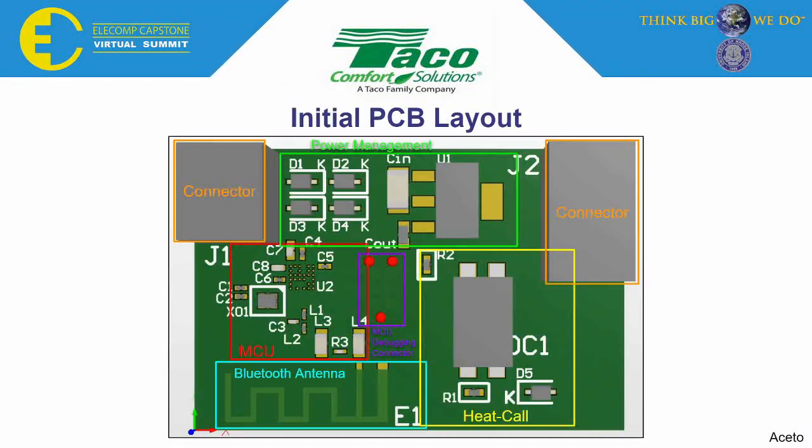Thank you, Eric. Here we have our initial PCB design, which kept all of the components on the same side of the board for simplicity. However, this device is intended to fit inside of the wall, and thus the decision was made to mount components on both sides of the board in order to reduce the overall size.